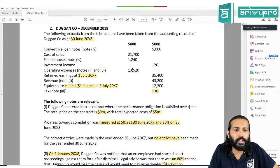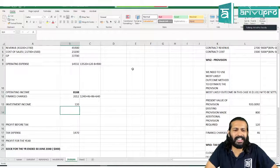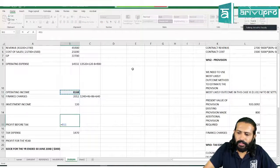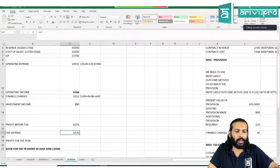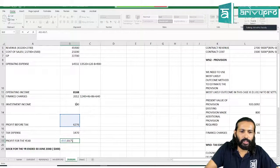Investment income, they have given it to be 120. So there was no investment income drama, no? We didn't get any income. Everything was expense only. So if you do this, you're going to get your operating expense minus finance charges plus your investment income. You're going to get profit before tax. From profit before tax, reduce tax expense, you're going to get profit for the year. So that is what we're doing here.